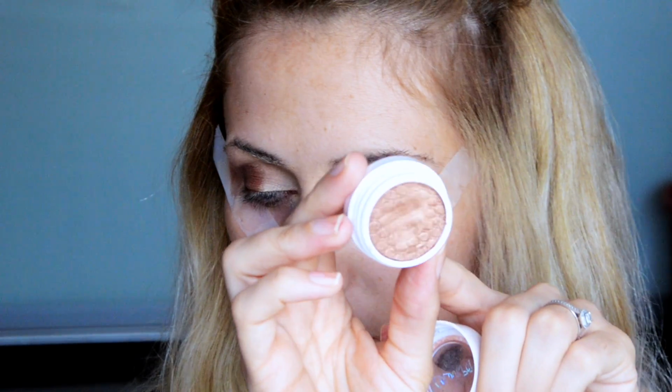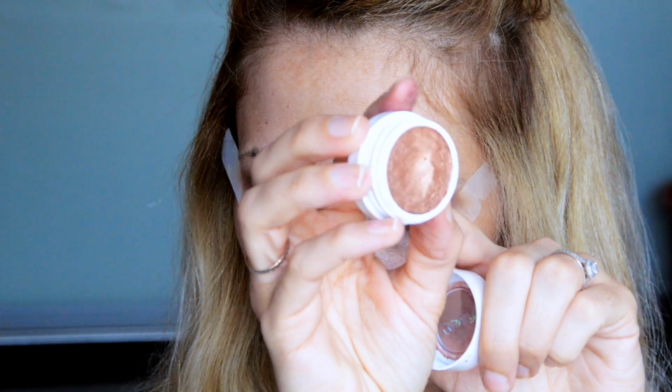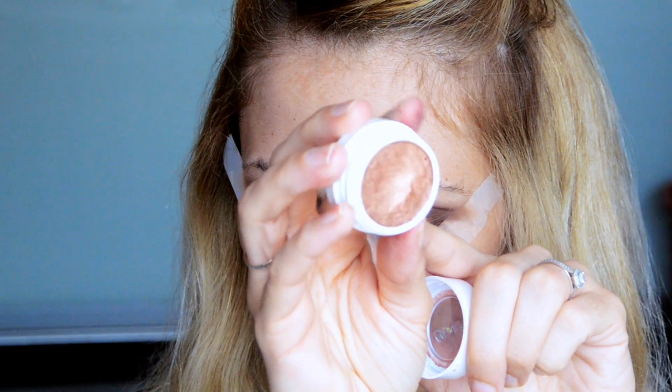Then for the absolute inner corner, I'm going to be taking another Super Shock shadow by ColourPop. This one's called Lala, and it's hard to explain, but you can see the colour there.